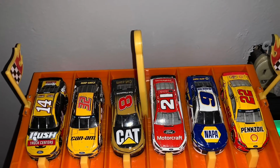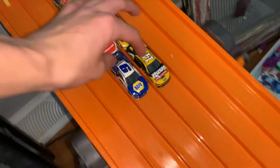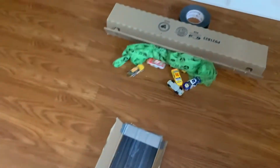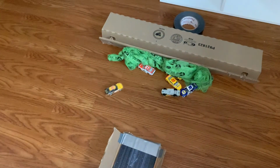For the next race, we got the 14, the 32, the 8, the 21, the 9, and the 22. And green flag, Clint Worth, an awesome restart. Oh, the 8 hits the bump and flips. Kind of like what Harvick did, but not as bad, though.